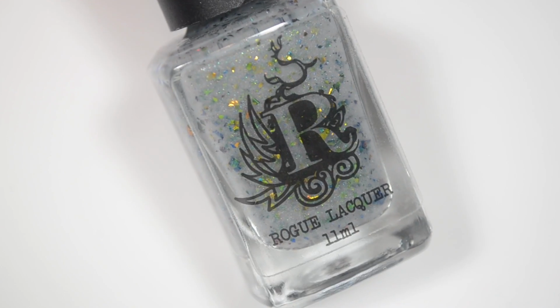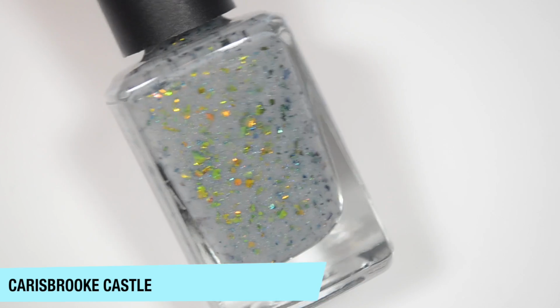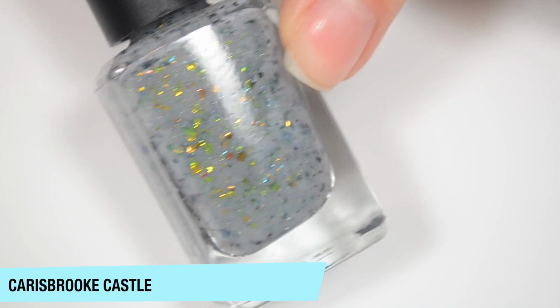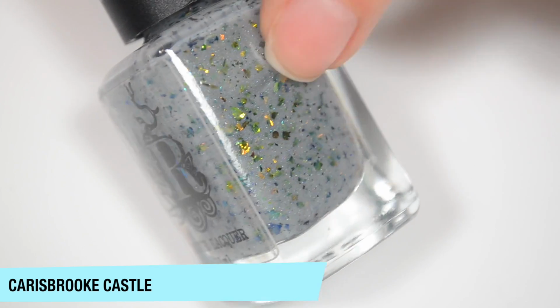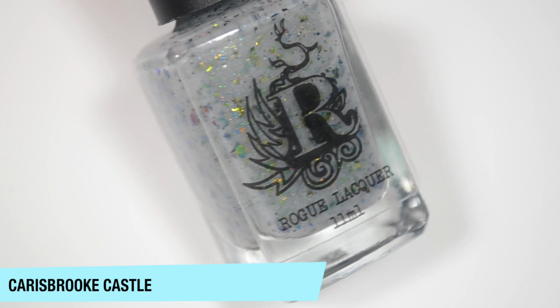The next polish is called Carisbrooke Castle, and this is a gray base with the very green, maybe there's a little bit of goldy orange shift in there too, but they're mainly green, shifty, multi-chrome flakies, and then a little bit of holographic as well.